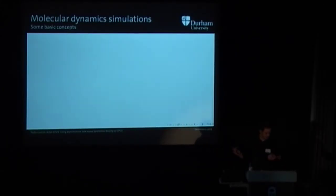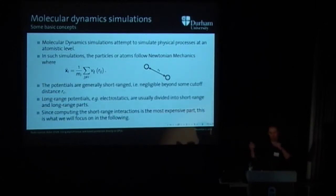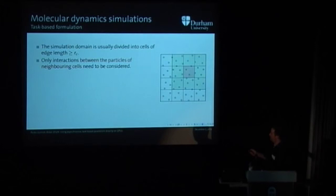We actually applied this to molecular dynamics simulations. Some basic concepts: people have spoken about MD simulations. We're just moving atoms around. So basically what we have are short-range interactions between particles. The way we do this is, I'll take a few steps back, we discretize our grid according to the maximum interaction length. And so we have cells of particles, and every particle interacts only with the particles in its neighboring cells and with the particles in the same cell.